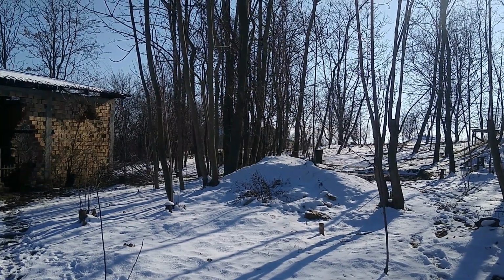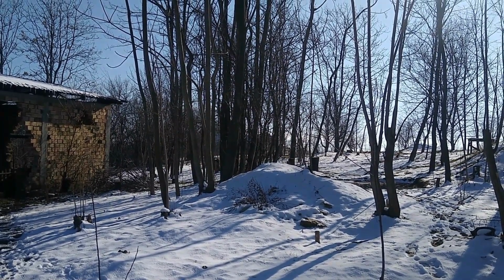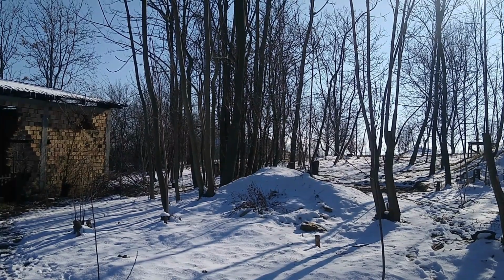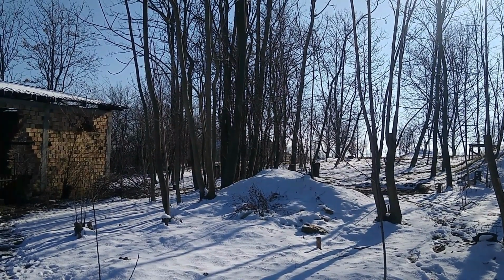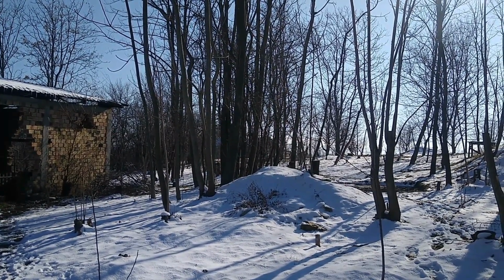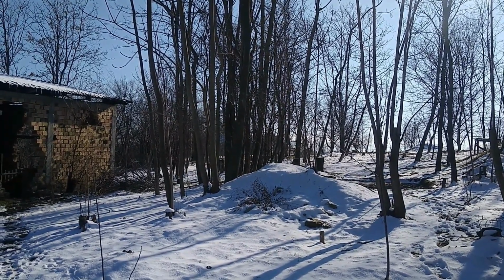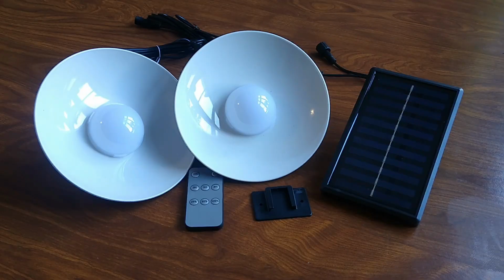Now when we have snow like this, our thoughts turn to the end of last year, where not only did we have snow, but we lost our power for 4 or 5 days, and we decided we ought to do something to try and alleviate the problem of no light and no ability to charge our phones. So this is what we've done. The solution we've come up with regarding our lighting issue is this little kit here. It contains a solar panel with a built-in battery, 2 LED lights, a little remote control, and a holder so you can mount your panel to recharge.